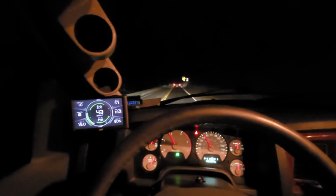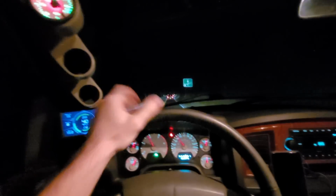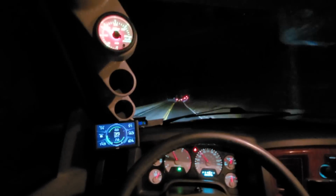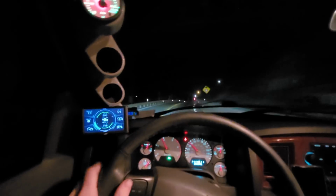So we are, there we go, get the lights on. We're headed out to the shop. We've got to go pick up a customer truck for tomorrow, bring it back, and I will go over that when we get there. But this is going to be our adventure. So we're picking up tomorrow around 10:30, 11 o'clock, and we'll show you what we're working on.